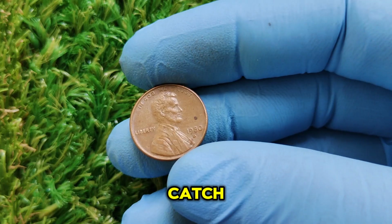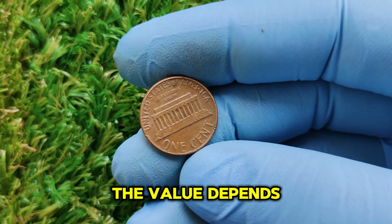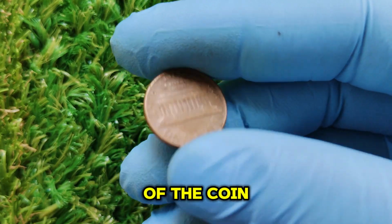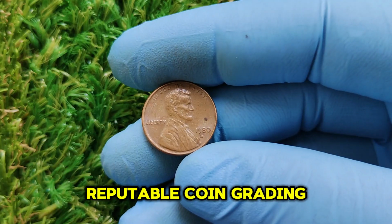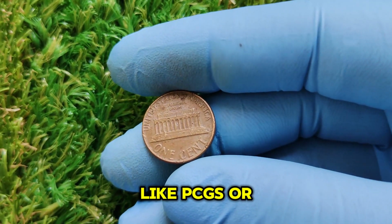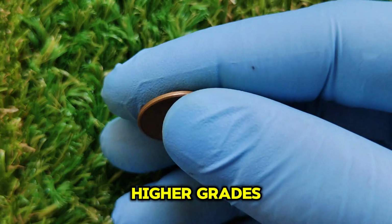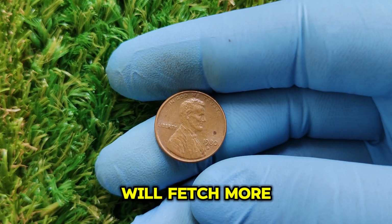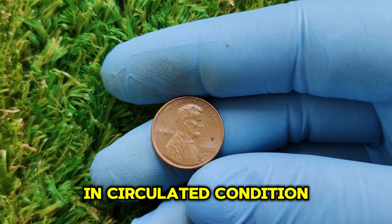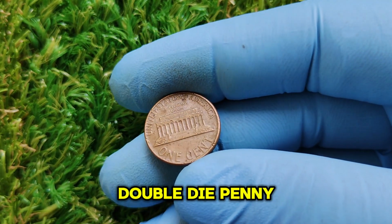But here's the catch, not every 1980 D penny is worth this much. The value depends on factors like the condition of the coin, the error type, and whether it's been professionally graded by a reputable coin grading service like PCGS or NGC. Coins in mint state, MS, with higher grades, say MS65 or MS66, will fetch more money than a penny in circulated condition.